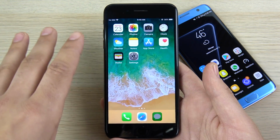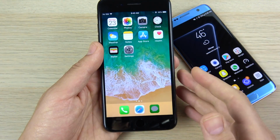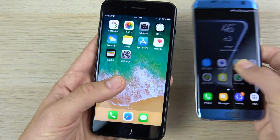Basically, you do get a really good, accurate display that is going to be great for photo editing. Everything looks nice and warm and all that stuff. So it's a very good display overall for the 7 Plus. Even though it's an LCD and not an OLED, it's a pretty solid display on the iPhone 7 Plus.